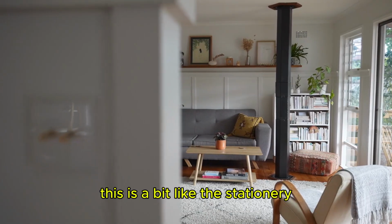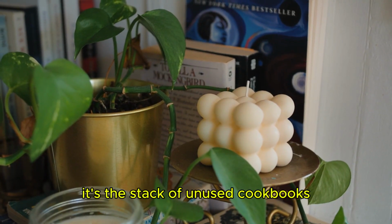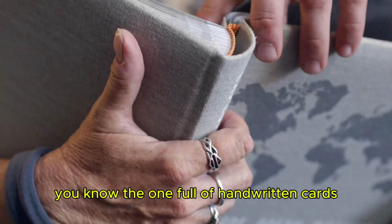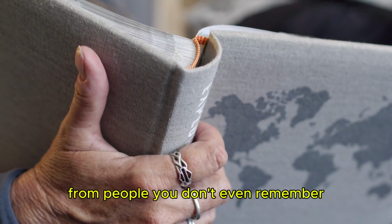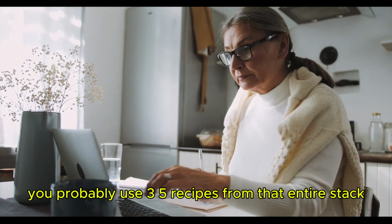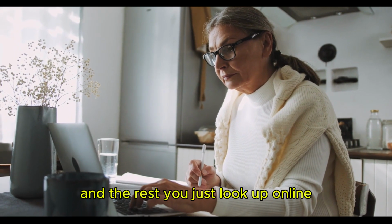This is a bit like the stationery. It's the stack of unused cookbooks and that old wooden recipe box. You know, the one full of handwritten cards from people you don't even remember. You probably use 3-5 recipes from that entire stack, and the rest, you just look up online.